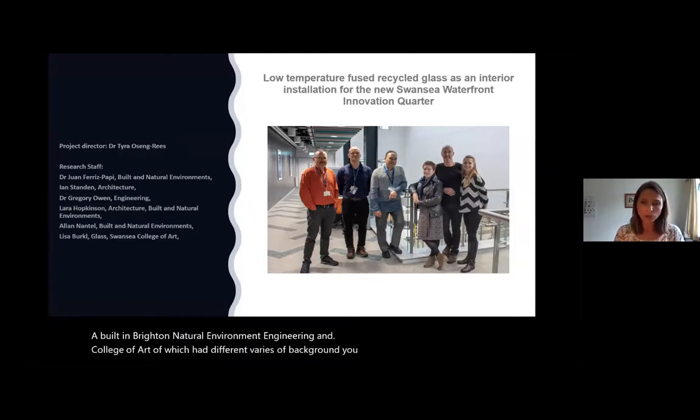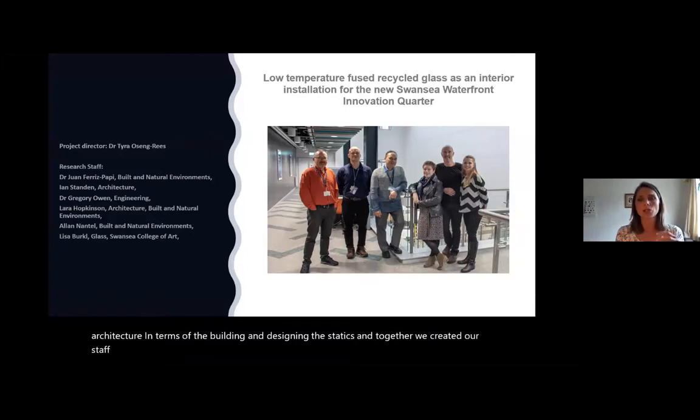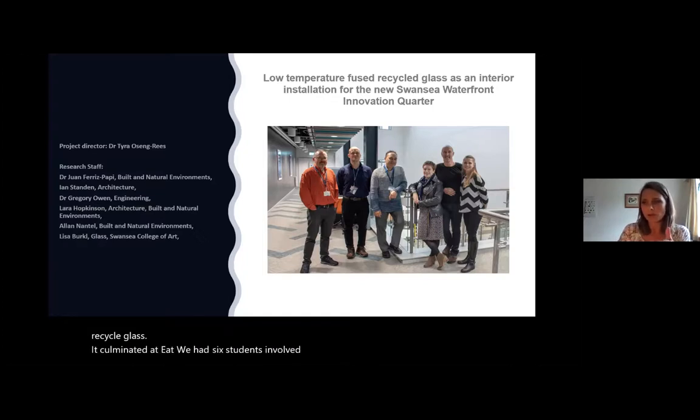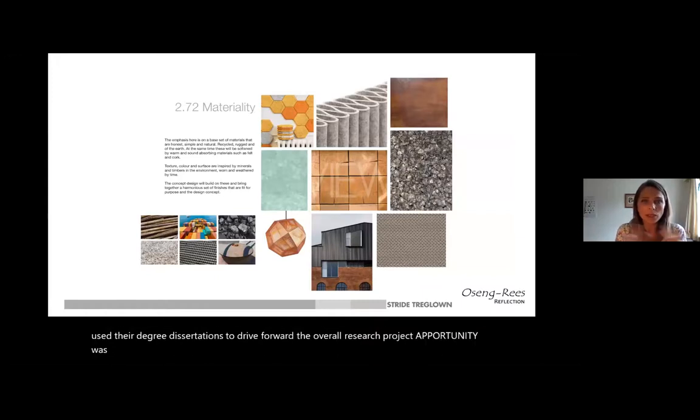You had people who were focusing on carbon footprints, engineering in terms of manufacturing, and then architecture in terms of the building and design and the aesthetics. And together we created a staff and student research project that moved forward a lot of the use of the recycled glass. It culminated in 6 students from different backgrounds who used their degree dissertations to drive forward the overall research project.